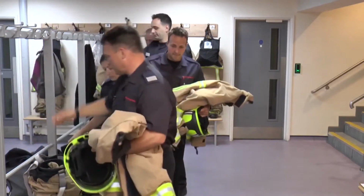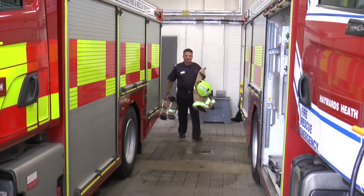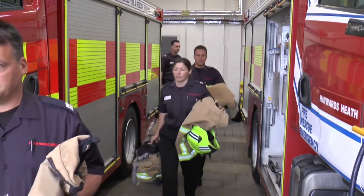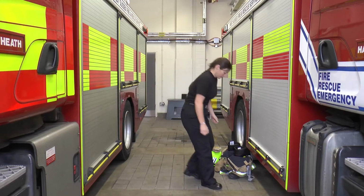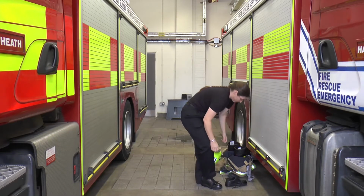The firefighters keep their firefighting uniform on pegs, just like you keep your coats on your pegs at school. They put the uniform by the fire engine so that they can get dressed really quickly if they have an emergency. A firefighter has to wear a special uniform to keep them safe. Let's watch Amanda put on her uniform.